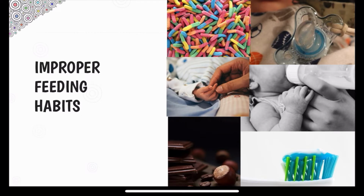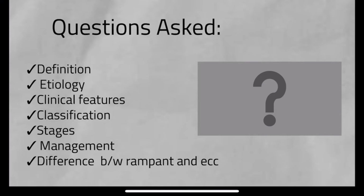Now the second part talks about feeding habits. The use of a pacifier or bottle itself will not cause early childhood caries, but the way in which it is used, what is being fed to the child through them, and the duration of time for which it is left in the child's oral cavity is what determines ECC. And along with these factors, when there is a lack of proper oral hygiene practices, they can result in ECC as well.